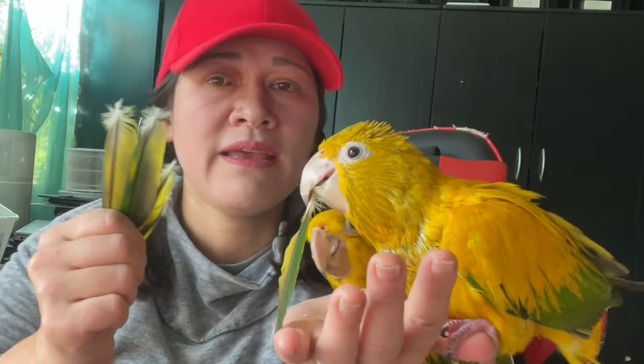Now, this is a tail feather that molted naturally. As you can see, there's still blood on there. This is from the girl. This is Sunshine's. But now, here's the thing. He chewed off five of his good flight feathers. And that is really, really sad because we need them for flighting and he won't be able to fly.